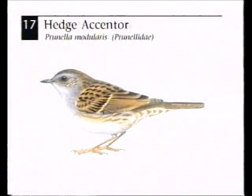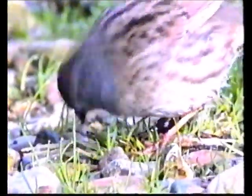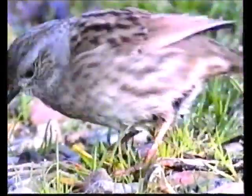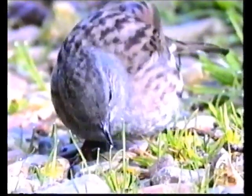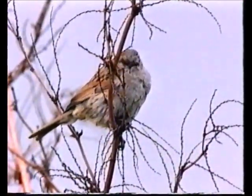Dunnock. The dunnock, or hedge accentor, is probably most people's idea of a boring brown bird, but close studies have revealed that it has an astonishing sex life. Husbands with several wives, wives with several husbands, and even wives sharing communes. Anything goes amongst dunnocks, with each bird apparently seeking promiscuity wherever possible.